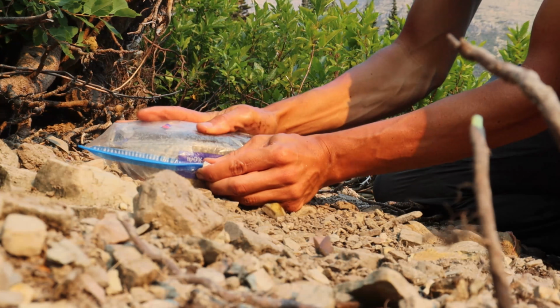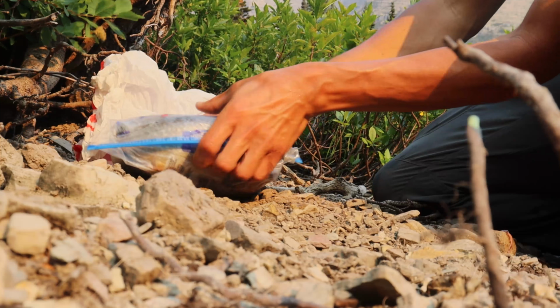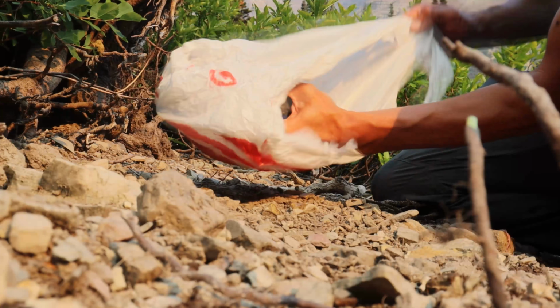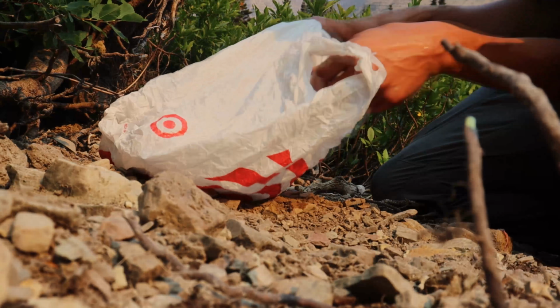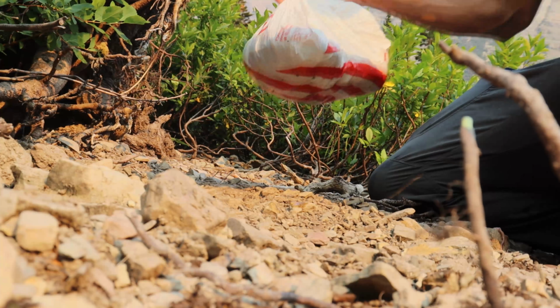Burp the air out. For good measure, shopping bag. I'm going to put this inside of my dry bag, inside of my pack. It's as safe as I can figure.